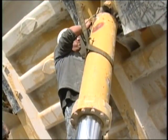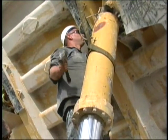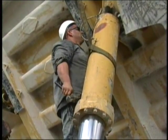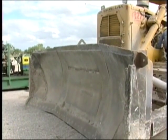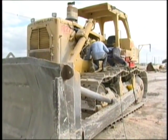The way the cylinder is going up, the cylinder would have gone towards the rear or towards the front of the truck. That's why you've seen him keep himself away on the opposite side of the truck, away from the cylinder. Repairmen must analyze where the pinch points are before accessing the equipment like this dozer.